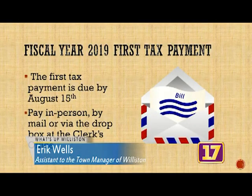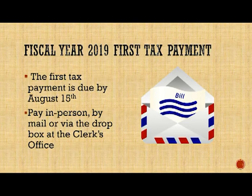We'll see. So next we're going to go to our community notebook segment, where we look at a quick rundown of some things happening and coming up in town. So pivot over to the computer here, and we'll go with the PowerPoint. So a reminder, fiscal year 2019, the first tax payment is due by next Wednesday, August the 15th. You can pay your taxes in person at the town clerk's office, have it postmarked by the 15th, or drop it in the drop box at the clerk's office. It's behind the town hall, right at 7900 Williston Road.